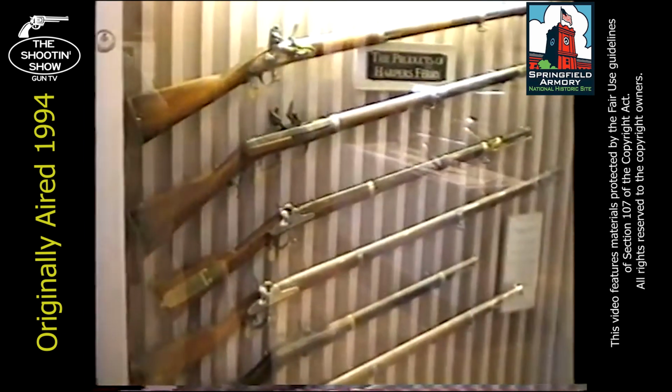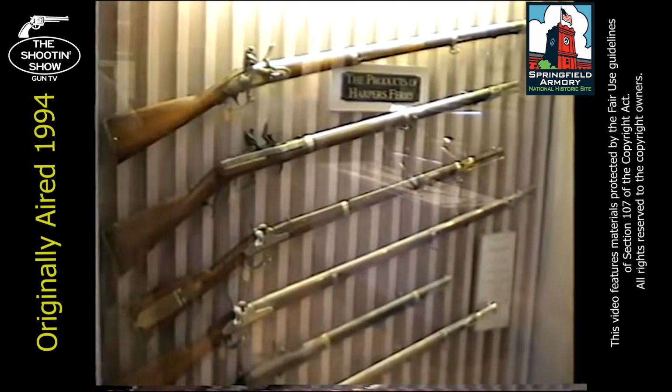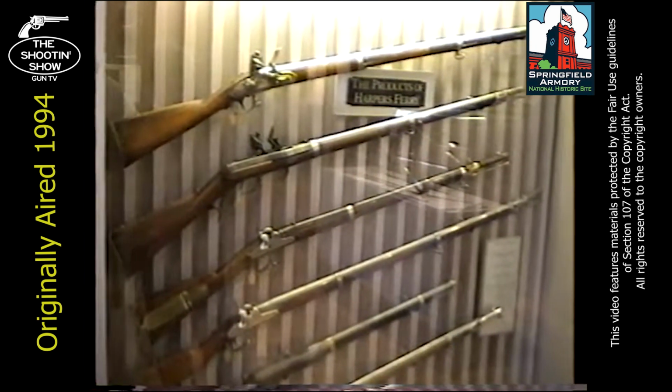John Brown expected the slaves in the South to rise and support him, and he had control of an armory, and it didn't last very long. He was eventually hung.